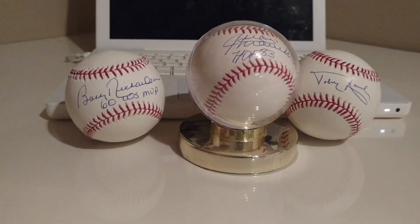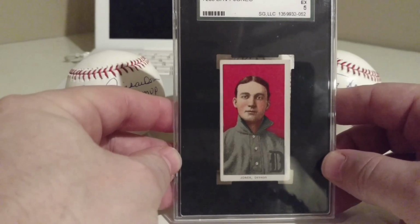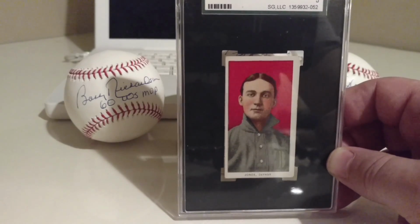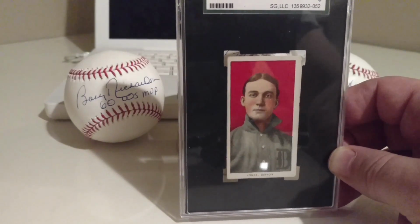At number 4, up until recently, I didn't own any T206 cards, but when I was a kid, I did. I think I own 5 T206 cards now, but I collected them literally over the last year or two.